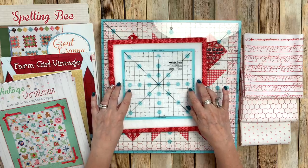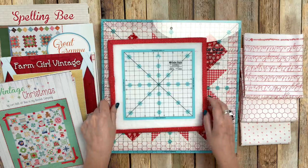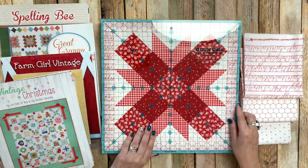I have these in sizes from 2.5 clear up to 20.5, and they're very handy. I use them all the time. And so that's what I did for this one.